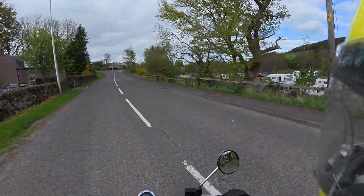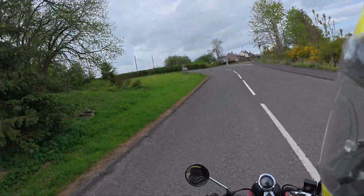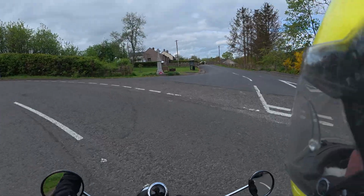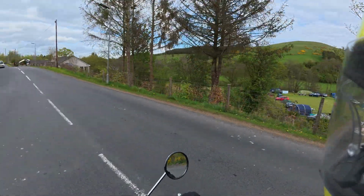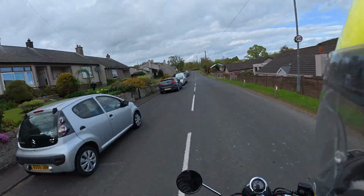Oh, there's a campsite here. You can camp at Bonchester Bridge, and we are taking this B6357 to Jedburgh. That site looks decent. Didn't know there was a campsite here.